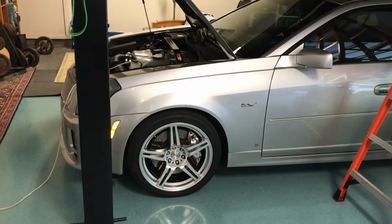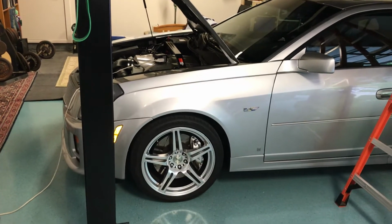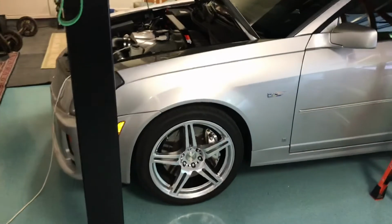Hello, driving intelligence community. What we have here is a Cadillac CTS-V, Generation 1. Those are model years 2004 to 2007 with a 6-liter engine.